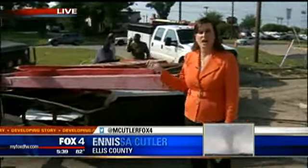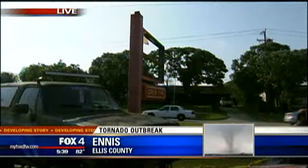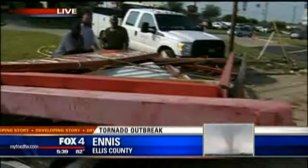Well, Steve, right behind me is a 2,000-pound metal sign from a Chinese restaurant that got blown off its post. Now it's just part of a trash heap. It's being readied to go to a recycling plant. Over here, we have Encore on the scene.